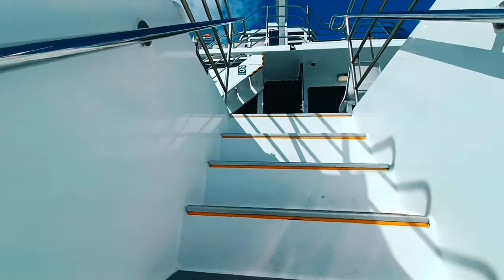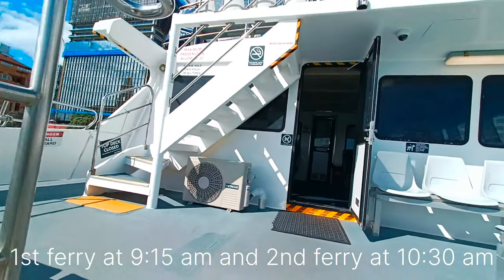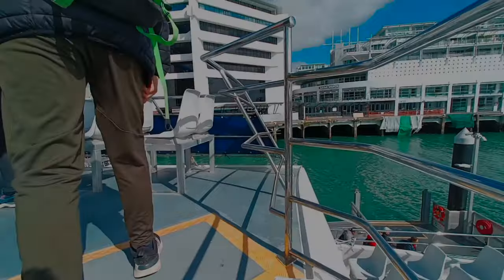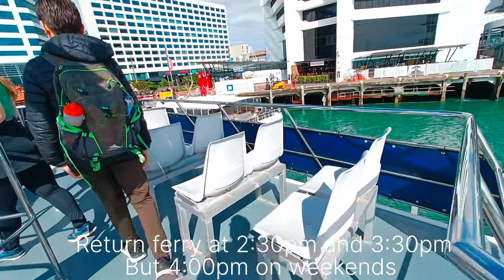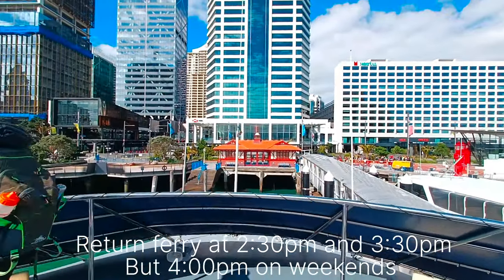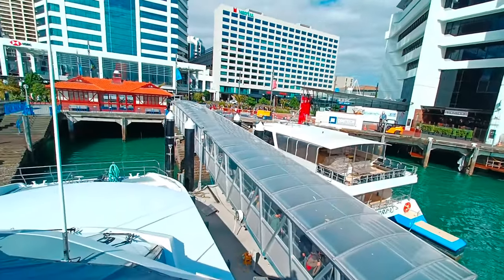There are two ferries to the island, one at 9:15 a.m. which goes via Devonport, and the second one at 10:30 a.m. For return, one ferry leaves at 2:30 and the second one leaves at 3:30 on weekdays. And if it's a weekend or a long public holiday, then at 4 p.m. But it's always better to confirm the timings at the ticket counter.